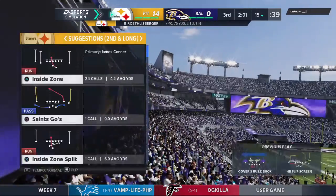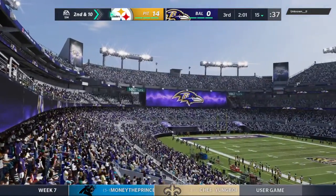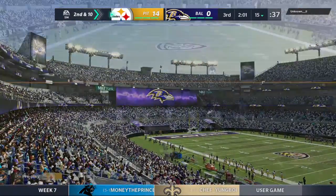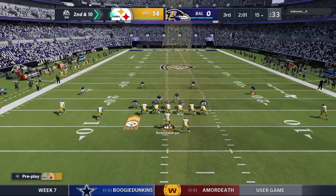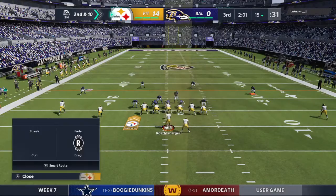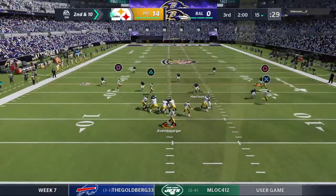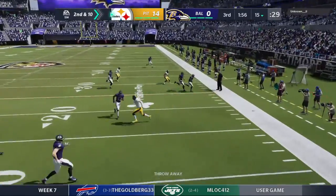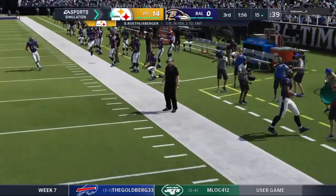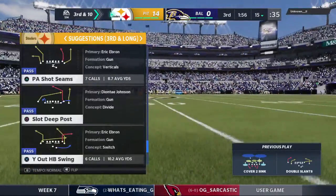And he whips that one incomplete there. Certainly appeared to take away his first read, and by the time he tried to look elsewhere and find an open target, the coverage was too good. That one falls incomplete. And we're in Baltimore, 3rd quarter action, 2nd and 10. Here's Roethlisberger. And seeing nowhere to throw, he chucks this one away from harm. Incomplete. Now it's 3rd down.